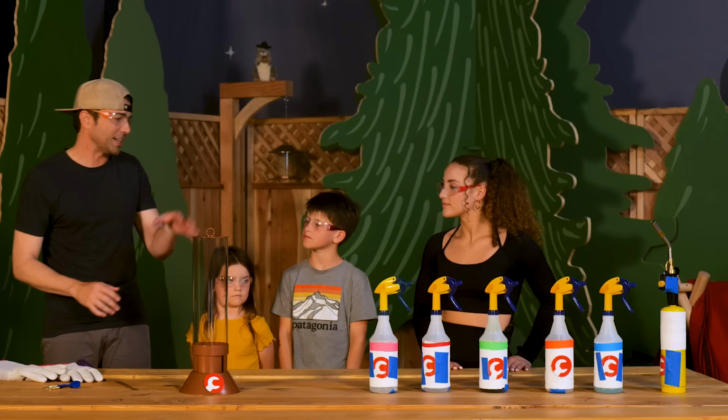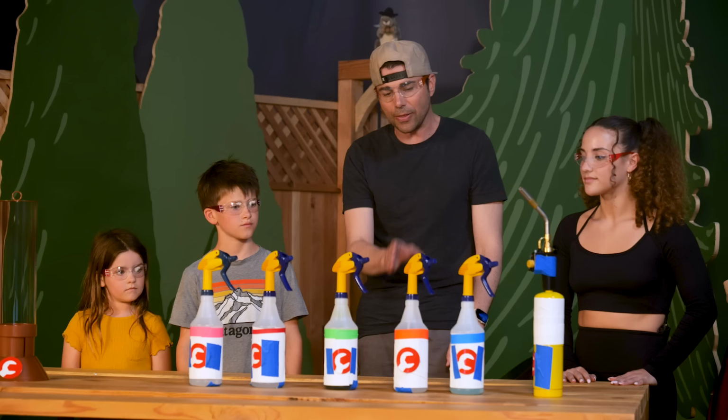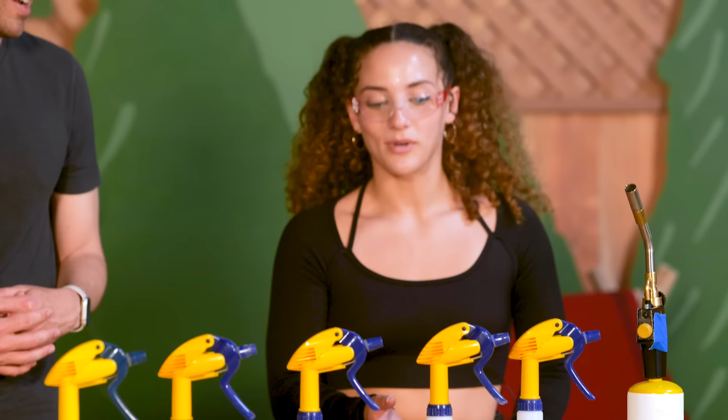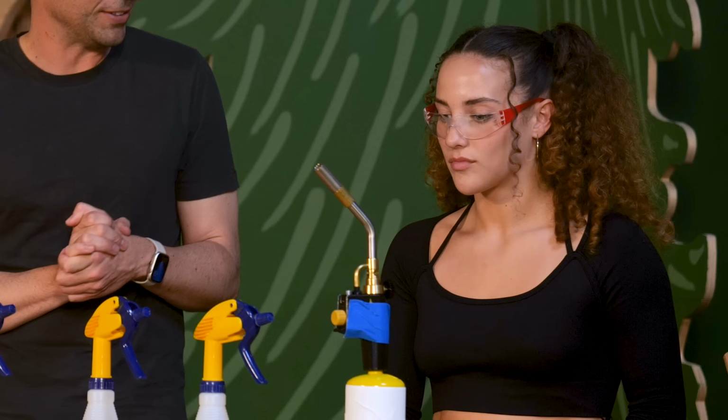I've got some other things over here that you guys might also find interesting. So I've got these special Camp CrunchLabs bottles here, and they're all filled with a little bit different liquid. What's inside the liquid? That's a good question. It's a special concoction of chemicals that when you add it to flames, the flames will become the color that's on the bottle. Oh, wow.